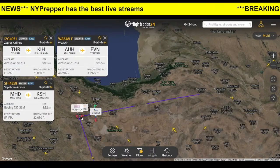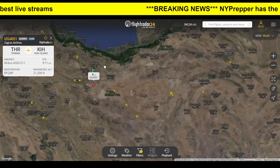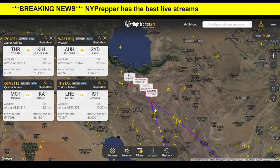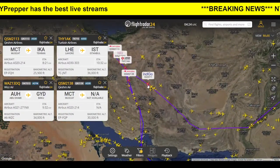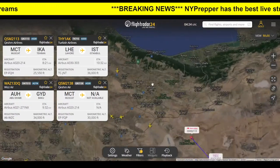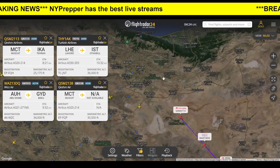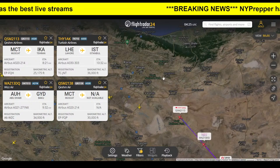Most of these flights are flying over the area, but there's nothing coming out of Tehran. There's literally one. Some flights are coming into Tehran here. So we have some flights coming in, but there's like nothing coming out of Tehran. It's early in the morning. You would think there would be a lot of flights coming out. It's pretty unusual.